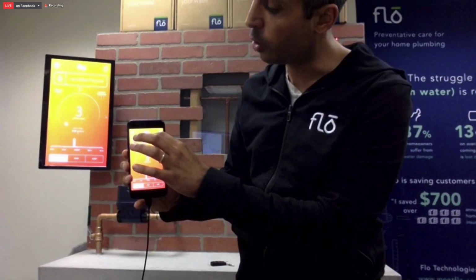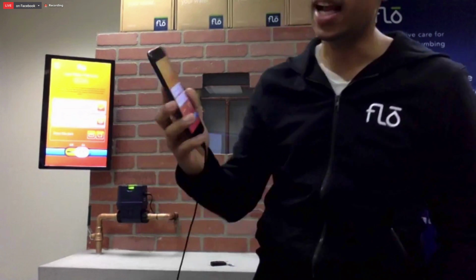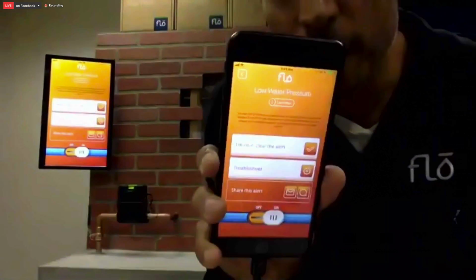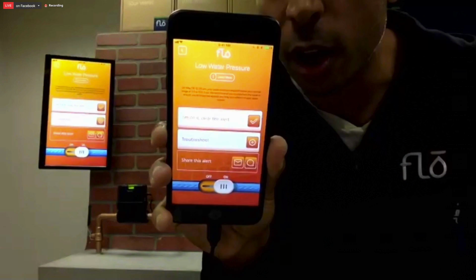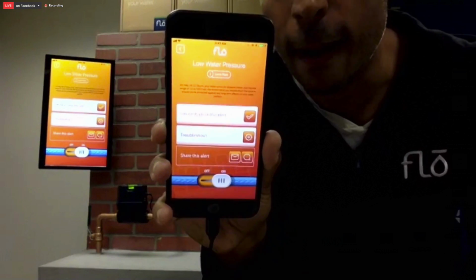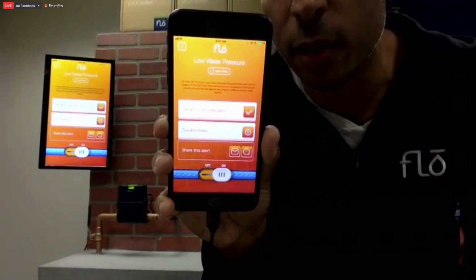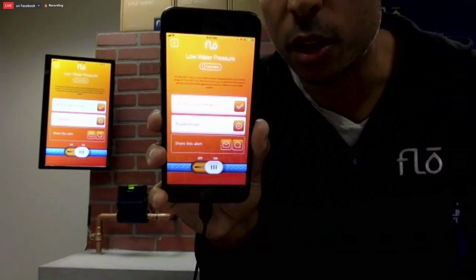But once I get an alert, I can click on that alert. So I just clicked on where it said low pressure. And I actually now get a bunch of details. I know it may be a little hard to see my screen, but the first is just to clear the alert. I'm on it. I know what to do. The second is I want to troubleshoot this. If I clicked on that, it would take you to our help desk and you would be able to get help. And the third is that you can share this alert.